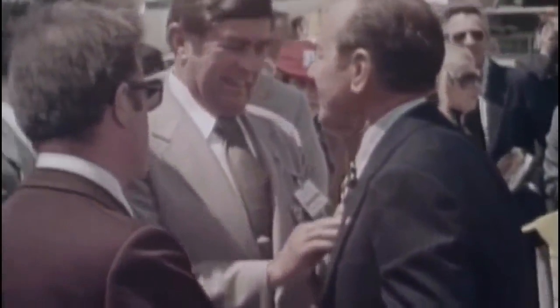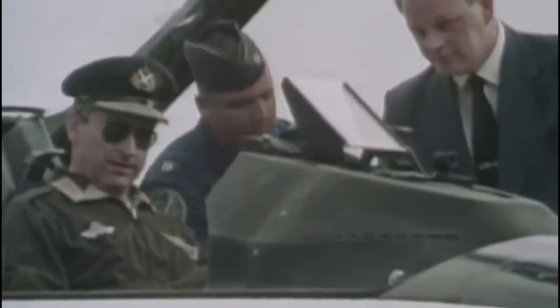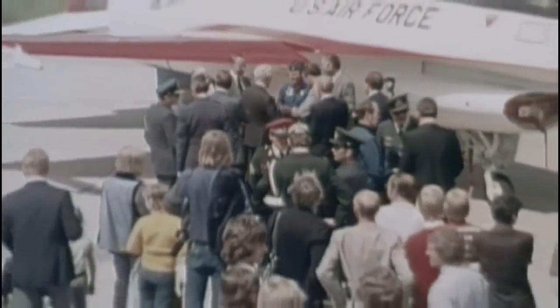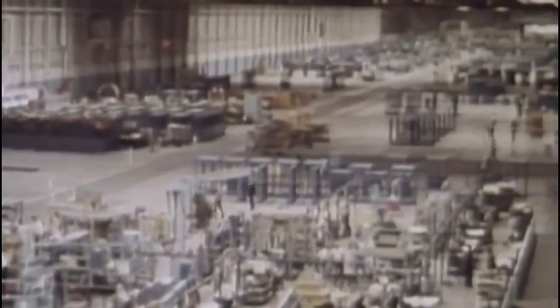After intense international competition among manufacturers, NATO countries adopt the General Dynamics design. By the end of the air show, 4 European air forces sign up for 348 F-16s. With substantial orders on hand, General Dynamics' Fort Worth plant goes into top gear, and the first F-16 single-seat model rolls out in December 1976 for testing.